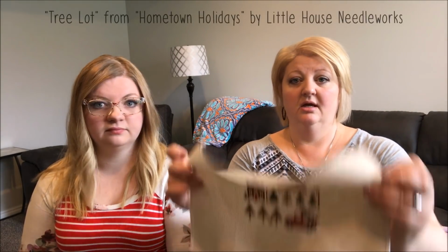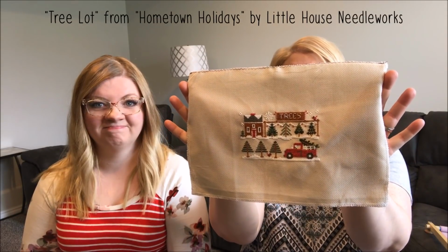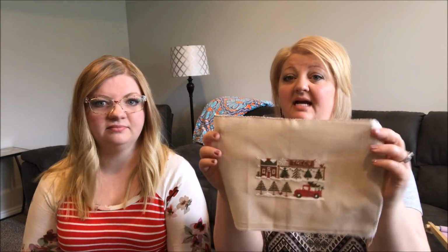Oh, I have, let me reach the pattern. It is the tree lot from the Hometown Holidays Little House Needleworks. That's the one I was working on. I'm doing these one a month, and my tree lot is done. So I'm not finishing any of them until they're all done, so I can decide exactly how I want to finish them, and finish them together the same way. So it will not be an FFO, fully finished object, for a little while. And that was a March finish, right? Yes, March finish. Yes.